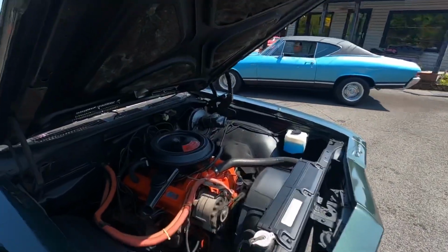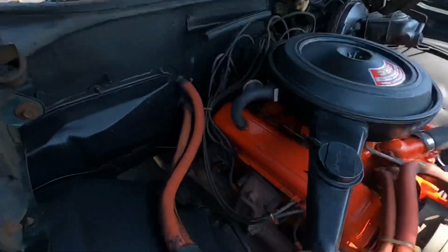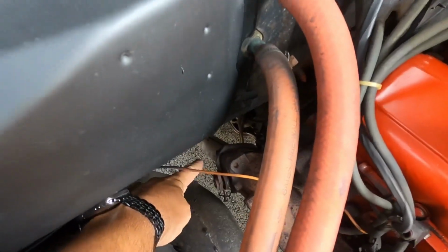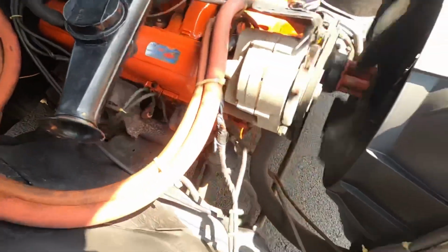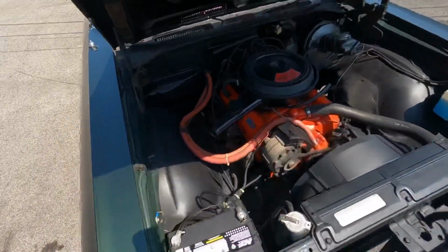That one's going out. Still got that exhaust leak. It really sounds like it's coming from down here. See that gasket down at the bottom here? Pretty quiet up here in the front. They got the plug wires all out of the way. Got a fan shroud. Pretty basic setup.